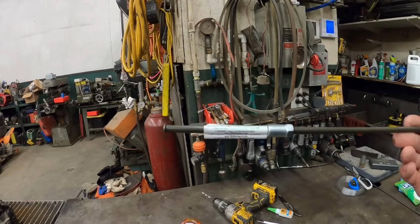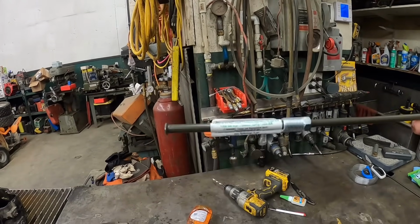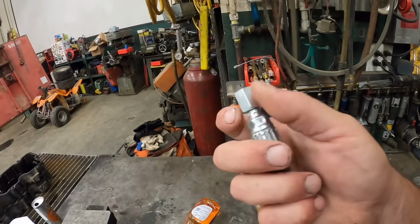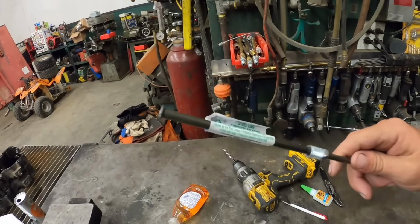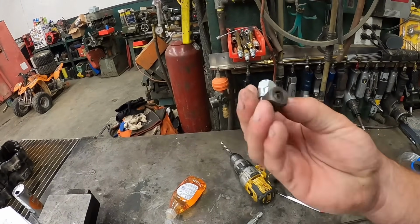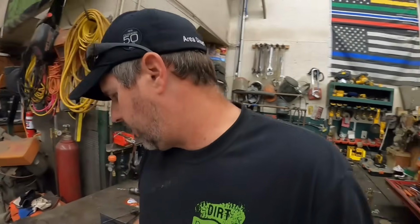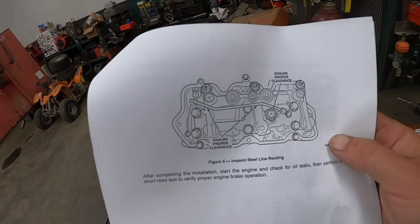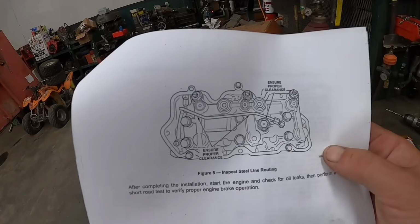So I think I'm gonna try to bend this steel line and make a rigid steel line in there, but then I got the wrong fittings on there. So I'm gonna have to cut these flare fittings off here, put on new ones, and throw an elbow in there for good measure. But I'm hoping we end up with something like this, which is technically the factory line that goes in there, but it's not available. So our only option is to attempt to make it, and I like that. That seems like it'd be a pretty good method.